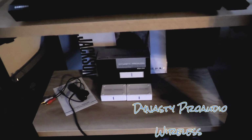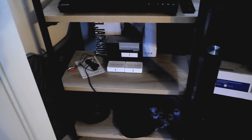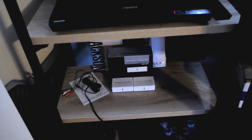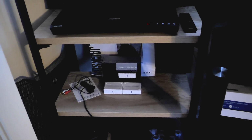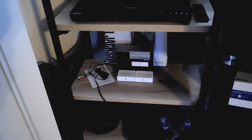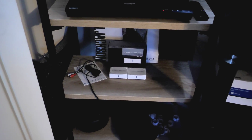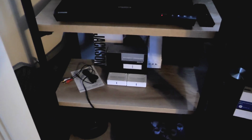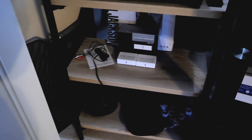These are the Dynasty Pro Audio wireless transmitters for subs and powered speakers. So if you're looking to wirelessly plug your speakers up, whether that's powered speakers on your desk, surround sound applications, or subwoofers, these are actually very good. I did a video comparing them to the SVS SoundPath wireless transmitters, and it was much closer than you'd think. I kind of favored one over the other, actually. There's one big thing about these I didn't like, but check that video out. Dynasty Pro Audio sent me this for free to do a review, and I was very impressed with what I saw, and I still have them today.